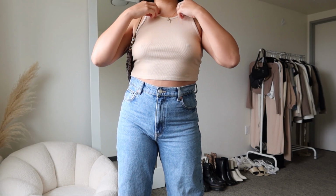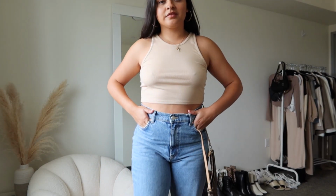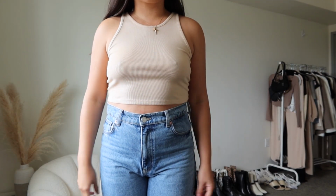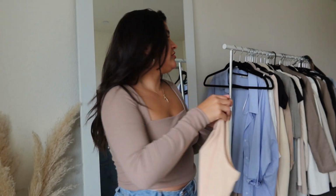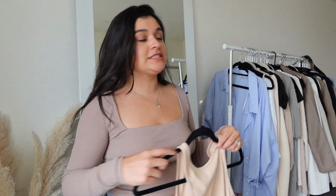I love how it fits. It fits perfect. If you want it a little bit more fitted, you could definitely size down to a size small, but I just like that little loose vibe. Most of my pieces from ZARA are going to be mediums. I think they run pretty true to size.